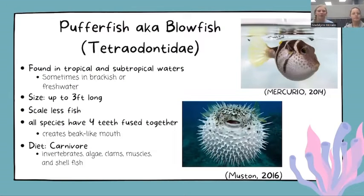Alrighty, so I'm going to be talking about the pufferfish, also known as the blowfish. They are found in tropical and subtropical waters, sometimes in brackish or even freshwater. They can get up to around 3 feet long, or they can be super tiny. They are scaleless fish, so they have spines instead of scales. All of the species have 4 fused teeth that act like a beak-type mouth.